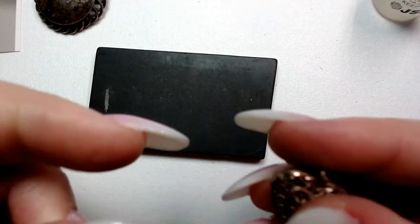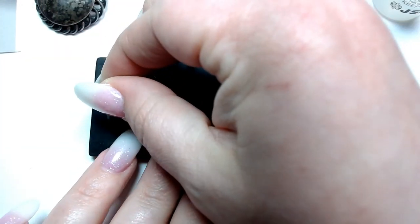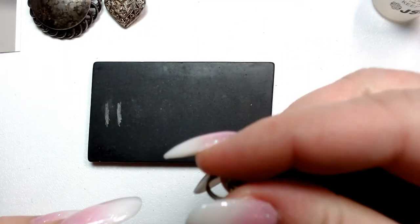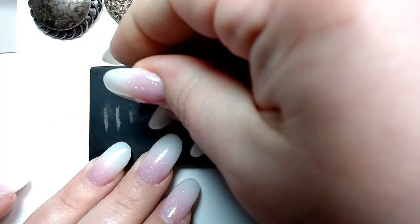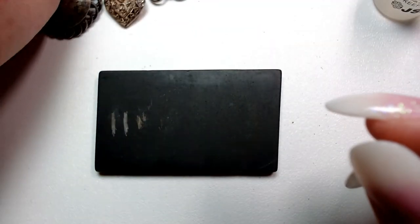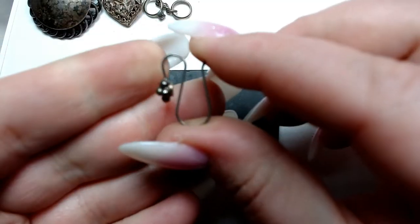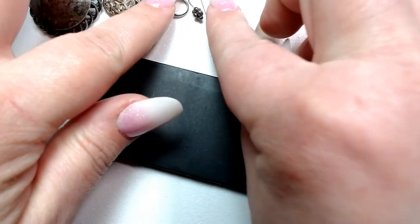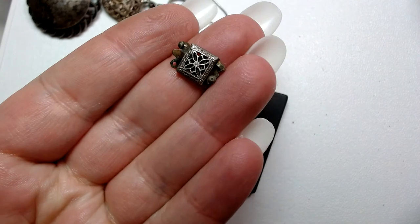And then the next one is this heart. Okay. Next one, let's do these little rings. This is tricky with long nails too. That's not looking like precious metal at all. Not at all, I'm telling you. Alright. Next. This. Let's do it. Let's keep them in order here. This box clasp.